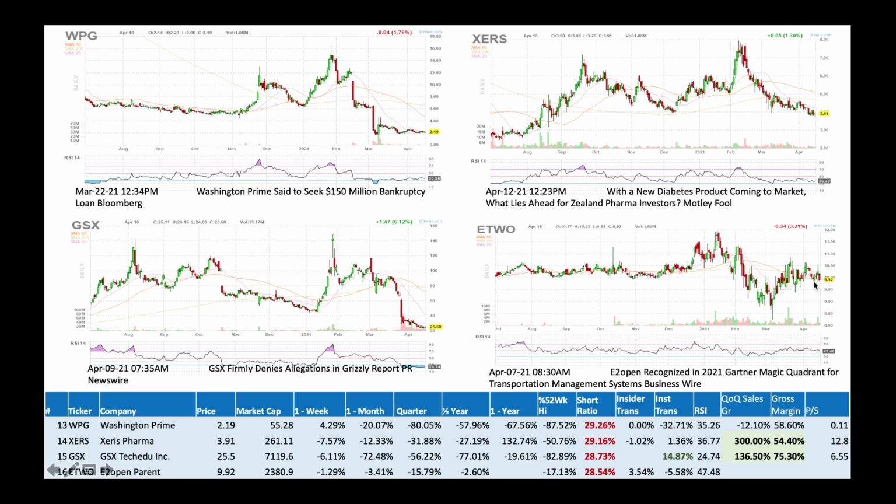It's also recognized by Gartner Magic Quadrant as one of the good transportation companies. So I'm willing to buy a little bit because it's a low dollar stock. There's some positive signs here and take it from there.